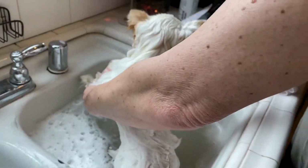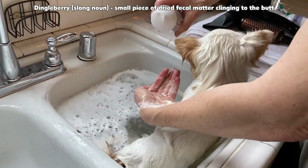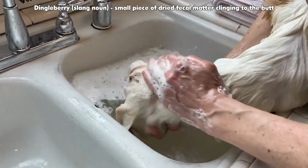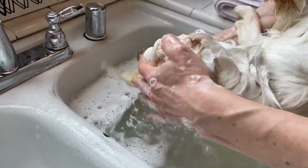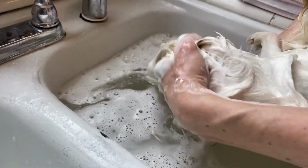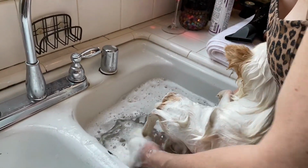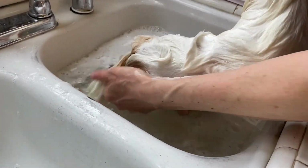Okay, for the back side, sometimes, especially with the long coats, they get a lot of dingleberries or Klingons on the back side when they're going number 2. It's just sort of the nature of having long hair. So if it's gross to you, you might want to put a glove on for this part. And you're definitely going to have to lather it up a few times. And if you have more dingleberries, you may even have to take a pair of scissors to get the remaining parts out even after you lather and rinse.